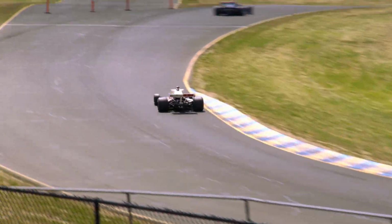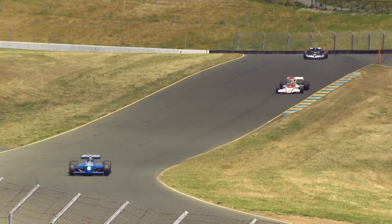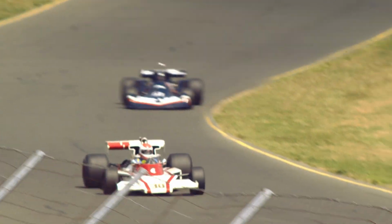As we take a look at some of the other cars a little further down. This is Danny Baker now. Danny Baker pre-race was one of my favorites to go really well here, and he's going really well, but I thought he'd be further up the field.